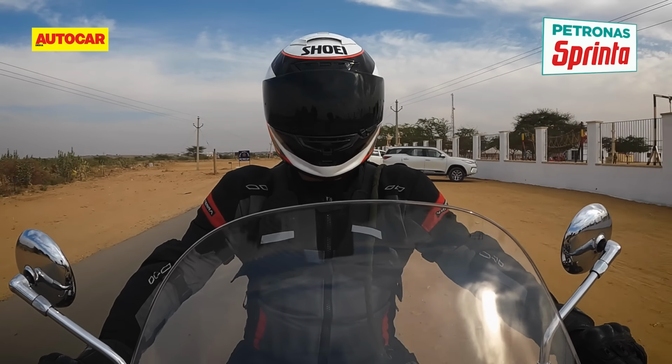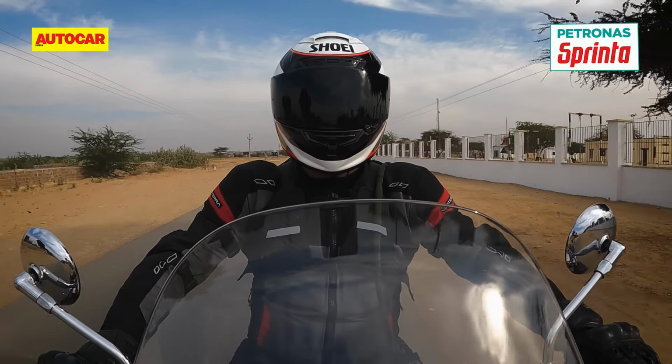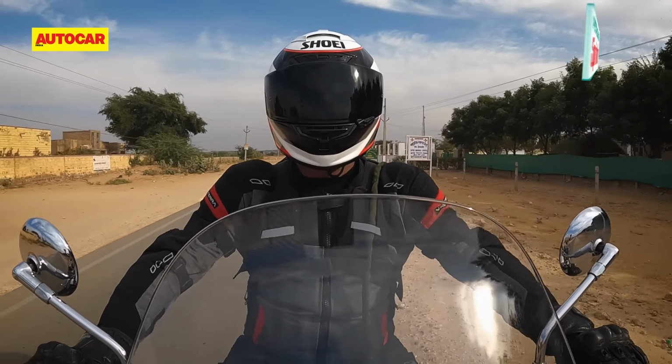What also remains to be seen is how this windscreen performs at low speeds in dense city traffic. It's quite a large unit, and the smaller windscreen on my Classic 350 long-termer already makes things quite stuffy in Bombay traffic.